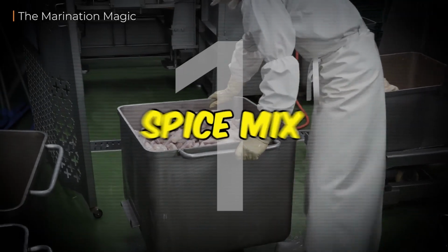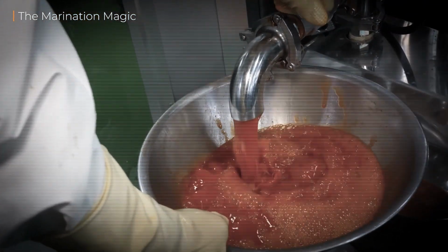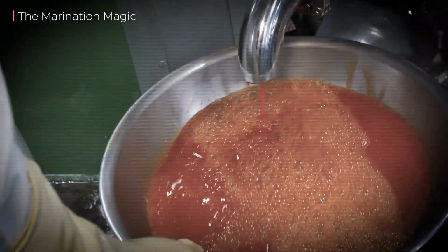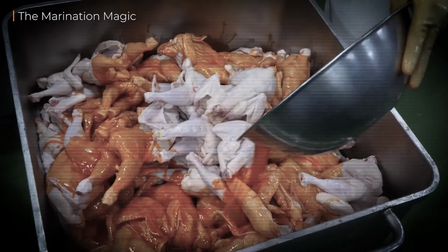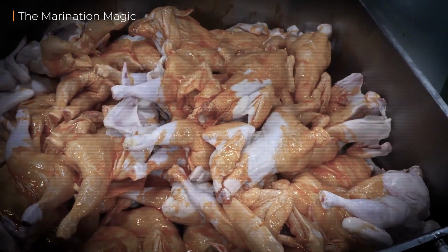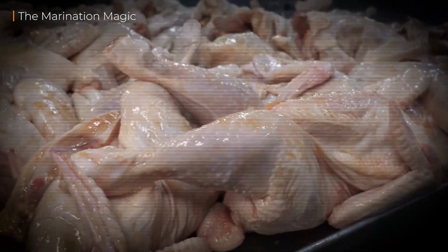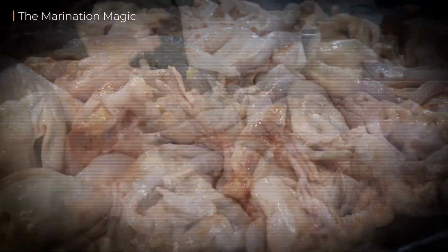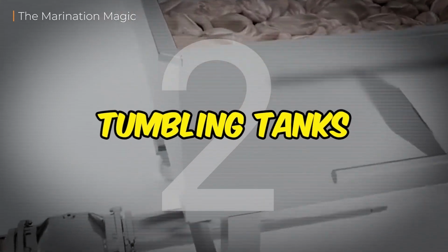1. Spice mix preparation. The first step in marination is creating the seasoning blend. It's a fiery, aromatic blend reminiscent of Louisiana's bold Creole cuisine. This spice blend is mixed into a wet marinade base, which could include ingredients like buttermilk or vinegar to tenderize the meat further. 2. Tumbling tanks.